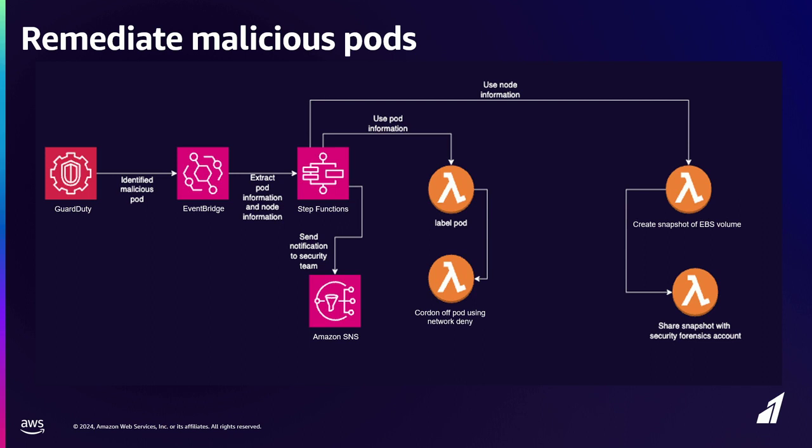We used Lambda functions to label those infected pods, and that was dynamic because we used something like the instance ID or the EKS node ID. I put an additional tag that said this particular node is infected. Once we did that, it allowed us to isolate those nodes, which was really needed to make sure the infection does not get to the other nodes quickly.